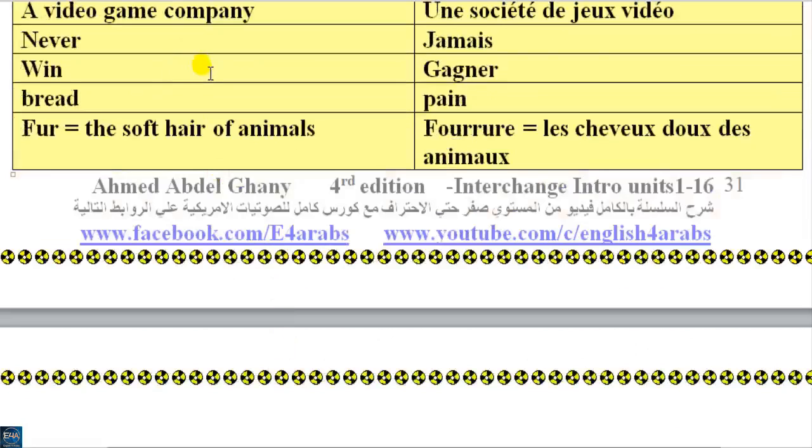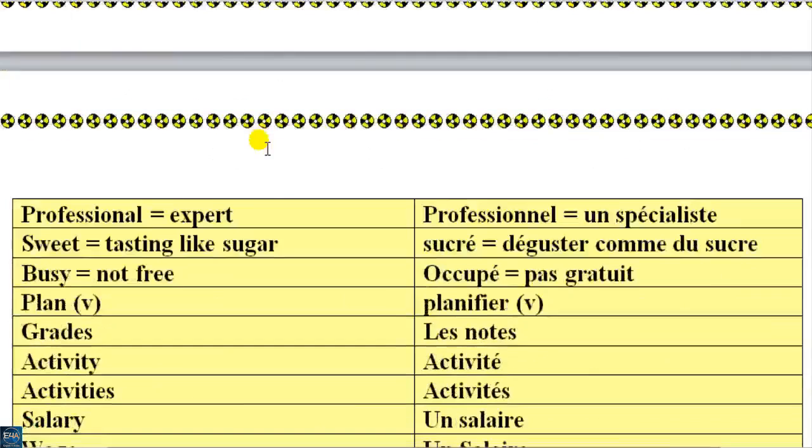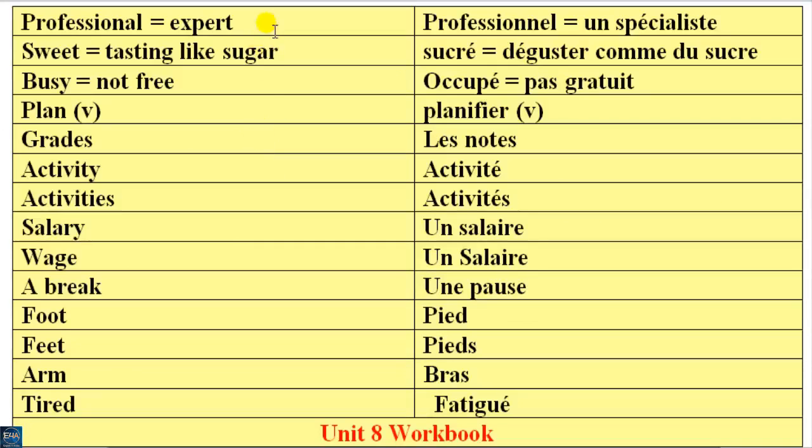When, bread, fur, the soft hair of animals. Professional, expert, sweet, tasting like sugar, busy, not free, plan, grades, activity, activities, salary, wage, a break, foot, feet, arm, tired.